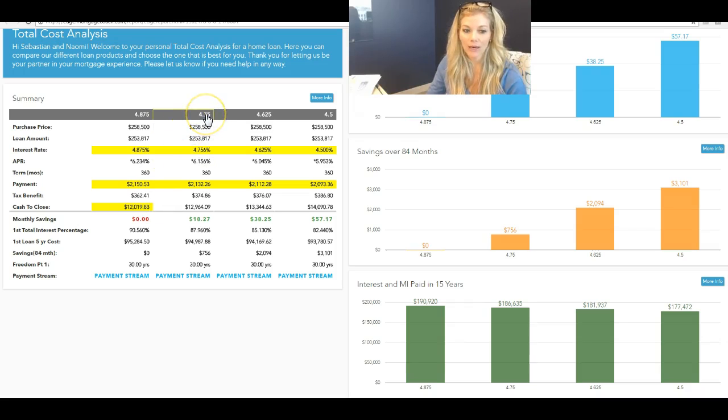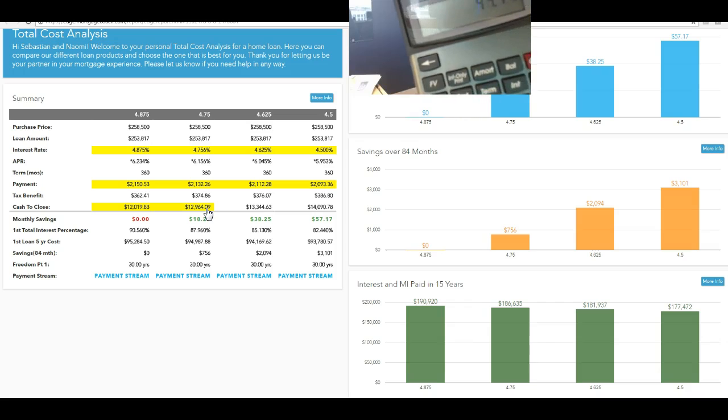The next best interest rate we know is going to save them $18 a month, but it jumps your funds to closing up $800. A little bit more than that, but let's just be conservative, $800. So is spending $800 of your liquid cash today make more financial sense to save $18 a month? Well, how many months do you have to save $18 a month to recoup that $800 investment? So for all those who aren't math nerds out there, you would take the $800 or the difference and you divide it by $18.27, and it basically gives you 44 months.